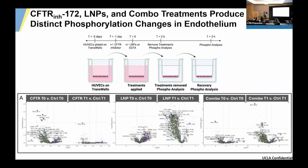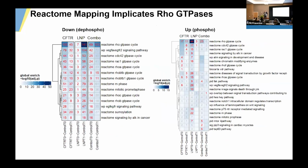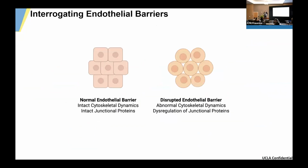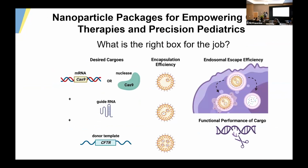And in my one minute left, I just wanted to summarize and say that this is what we're thinking about at UCLA: how we can take a team approach to science to come up with the right box for your gene therapy, hopefully the right cargoes for your gene therapy, and hopefully get those gene therapies to the right cells.